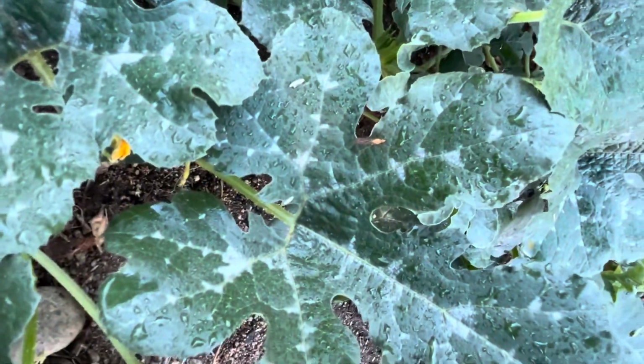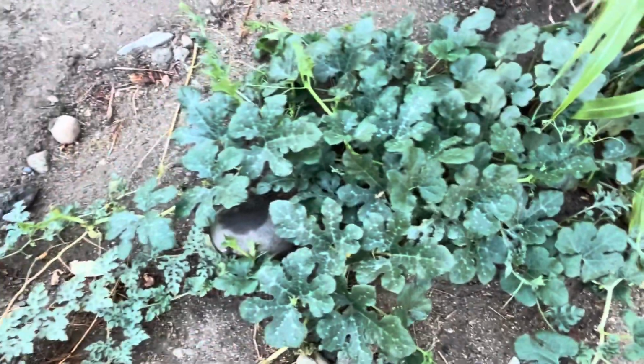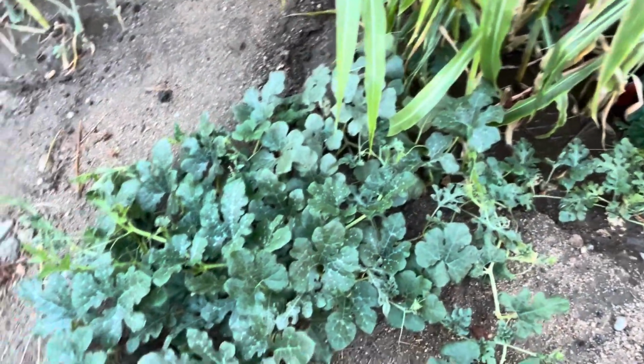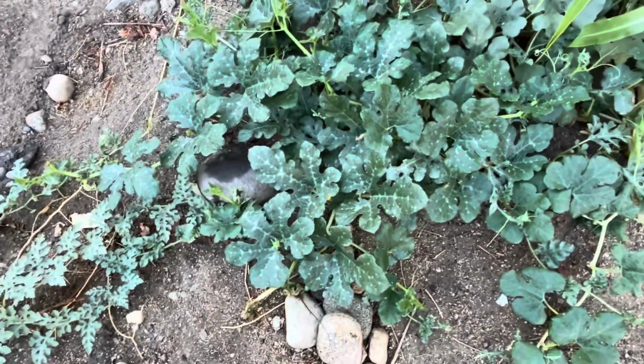There's a little mosquito-eatery kind of bug. I don't know what that guy is. I don't think he's bad though. We'll let him be. But this is our biggest pumpkin. No idea what it's going to be yet. There have been some male flowers since we've fed things, but no female flowers yet, so I can't tell.